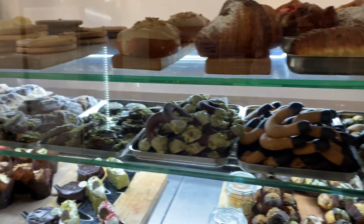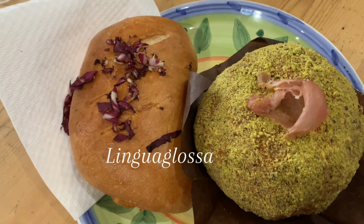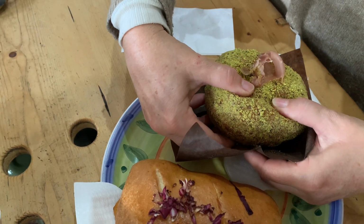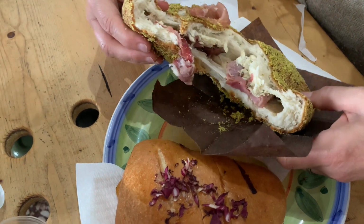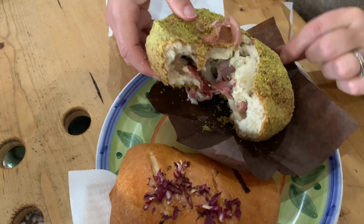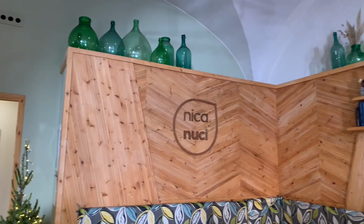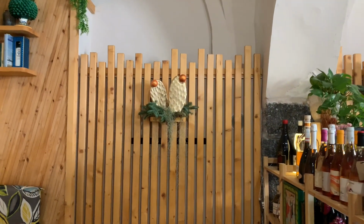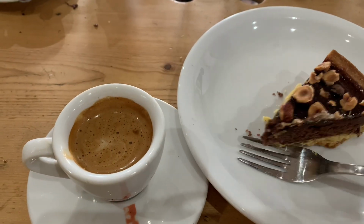For lunch we decided to drive down to the next village going down. And it was called Linguaglossa. We found these round dough-like balls, and mine was filled with cheese, speck and pistachio, which was really nice. And Massi's was filled with sausage and radicchio. We also had a nice cup of coffee, so we were ready to get back home again. And I loved this little cafe. I thought it was really quaint and it was different.